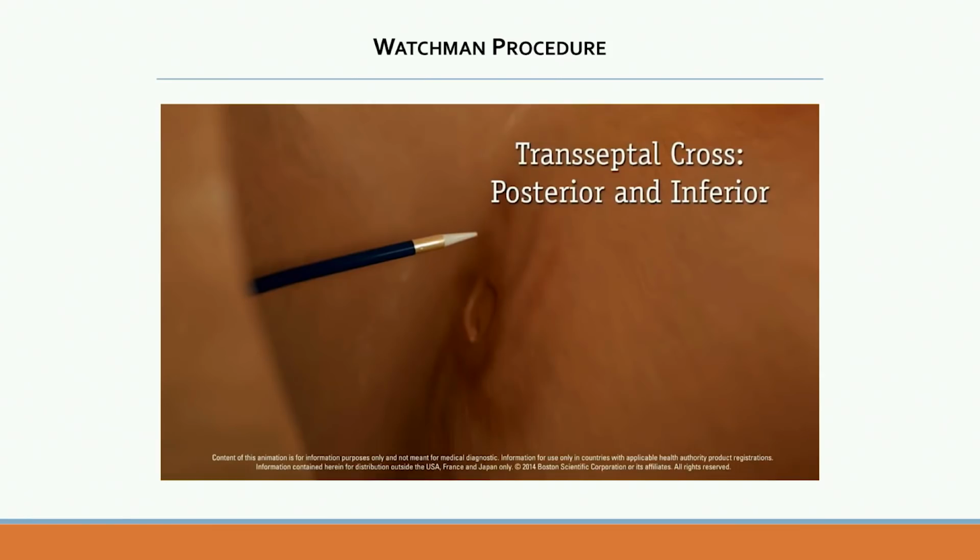Let's just review the steps of transcatheter closure of the left atrial appendage using the Watchman device. It starts with a transseptal puncture or transseptal cross, and it's very important that it is done in the posterior and inferior aspect of the fossa ovalis. And you will see why that is important. It's probably one of the most important aspects of this procedure.